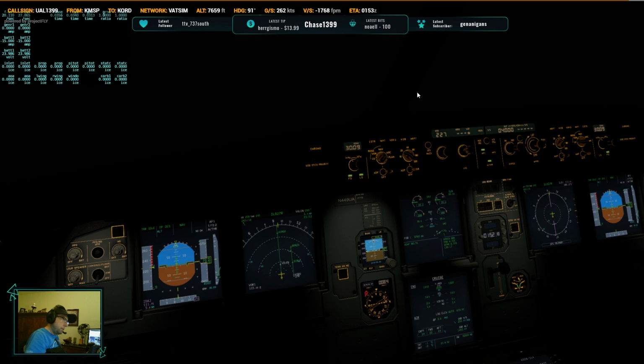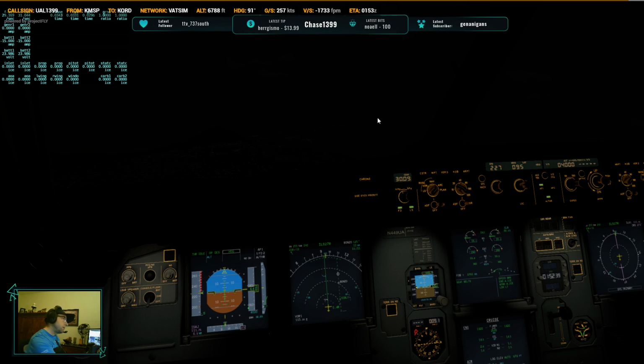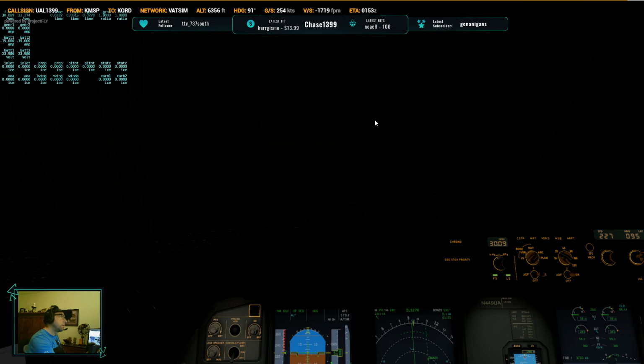The tower there, and I want to go Bonzo, so we're going to do heading mode, so this thing will cycle correctly. Bonzo, radial in, direct, back to heading, extended centerline. We're gonna go ahead and update the weather, 180 at 6, 2 temperature. Activate, good there.